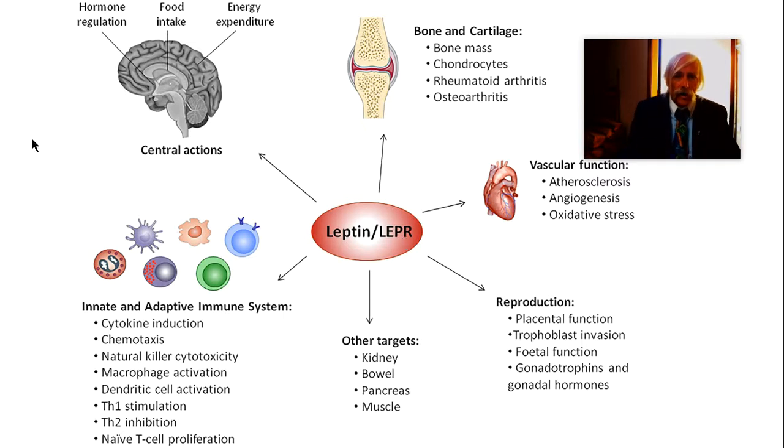I will tell you that there are central actions, hormonal regulation, food intake, energy expenditure. I'll also tell you that bone and cartilage are also regulated by leptin, as is vascular function, such as atherosclerosis and angiogenesis, laying down new vascular beds, and even oxidative stress is linked to leptin. Talked all about that in the past.